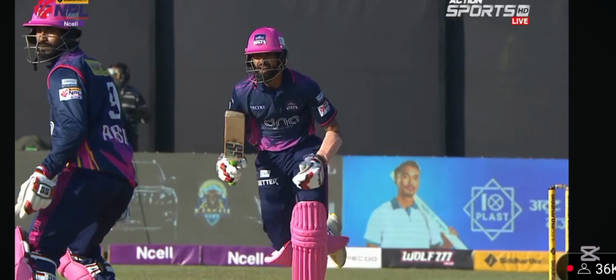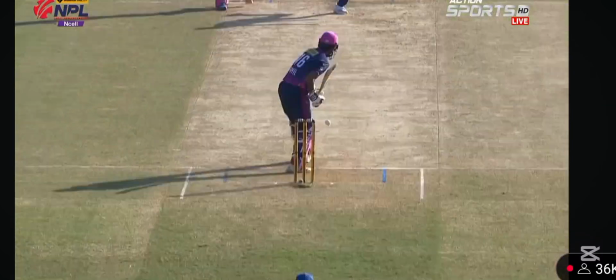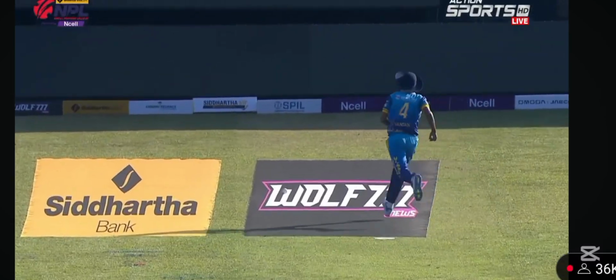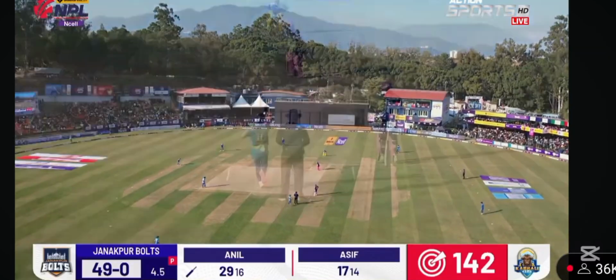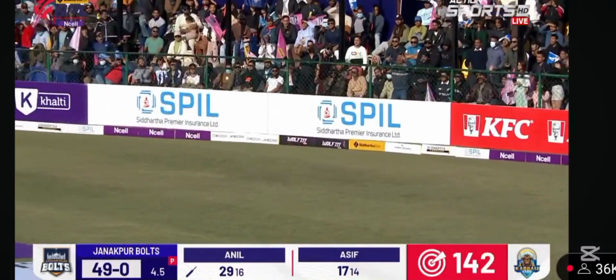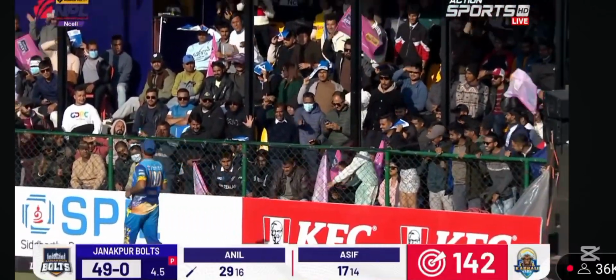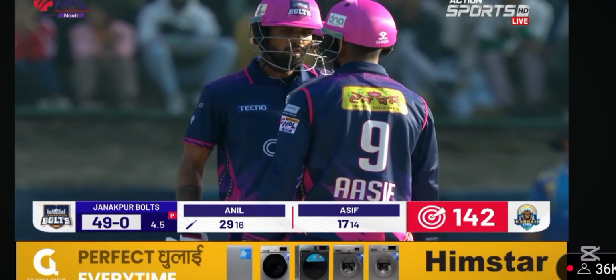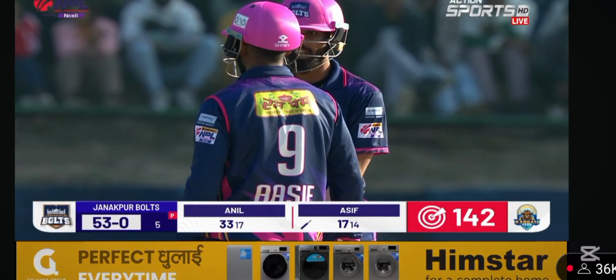There is a long on in place, but he had no chance. That's how well it was timed. Now he's on a full-time contract. And he's playing with real freedom and great merriment out there. The 50's up inside 5 overs. Shah flies to 33. It's 53 for none.